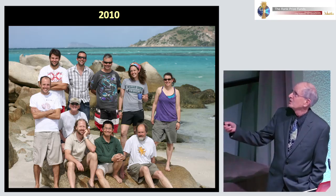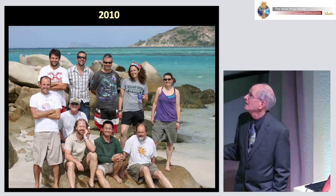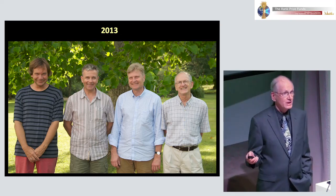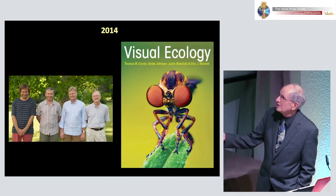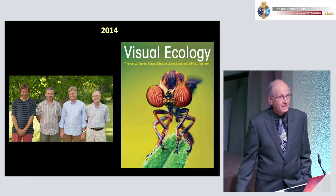Many of these people are here. In fact, more than half the people in this photograph are here today, which we really take pleasure in their presence. In 2013, Justin and I and two other people joined together to write a book on visual ecology, which has been really a success. And it was a real pleasure to work with this team. Sonka was supposed to be here, but unfortunately became ill and was unable to attend. But Eric is here today.